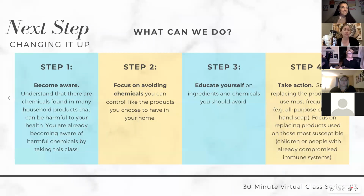Okay, so here's what we can do, changing things up. Step one is becoming aware. This is kind of like addiction as well, right? Step one is just to admit and acknowledge. So understand that there are chemicals found in many household products that can be harmful to your health. You are already becoming aware of harmful chemicals by taking this class.